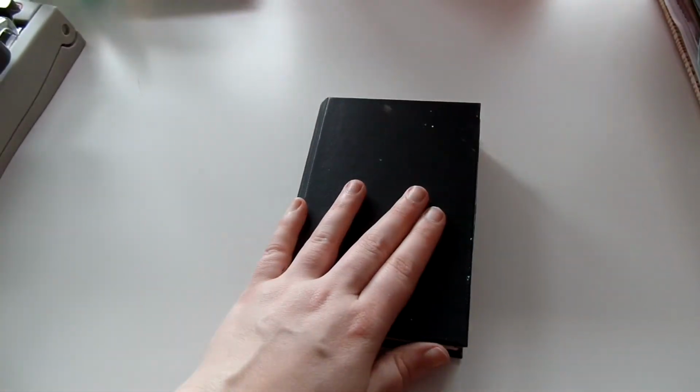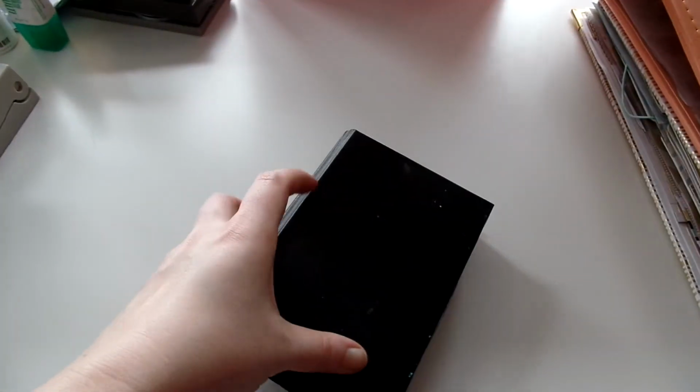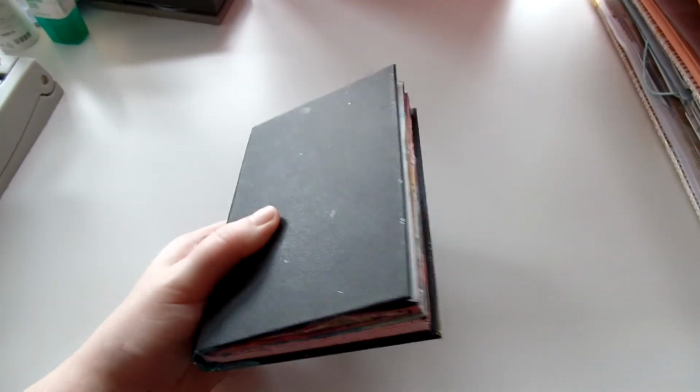I also brought this smaller journal with me, but I didn't do anything in this, but I brought it just in case and I will bring it next time.